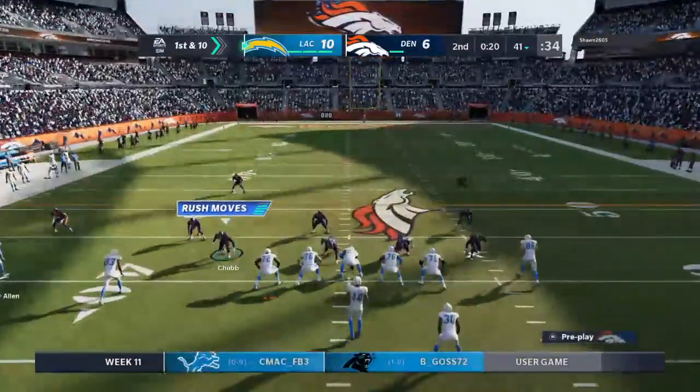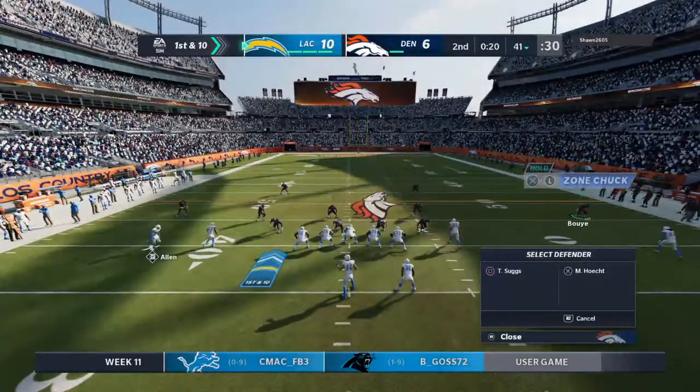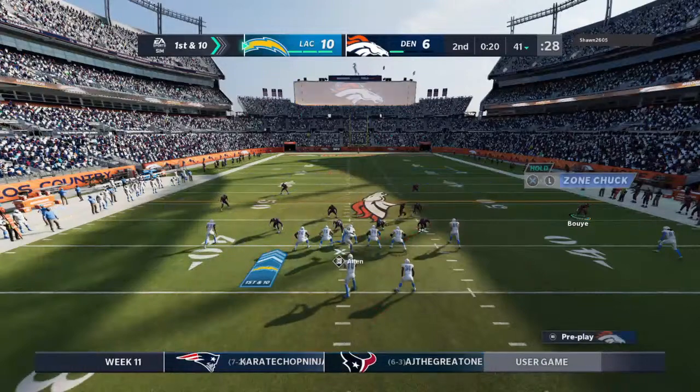The Charger drive about to get going. Less than 30 seconds to go in the half. Pretty good starting field position, all things considered. You'd think they definitely have time to get into field goal range.